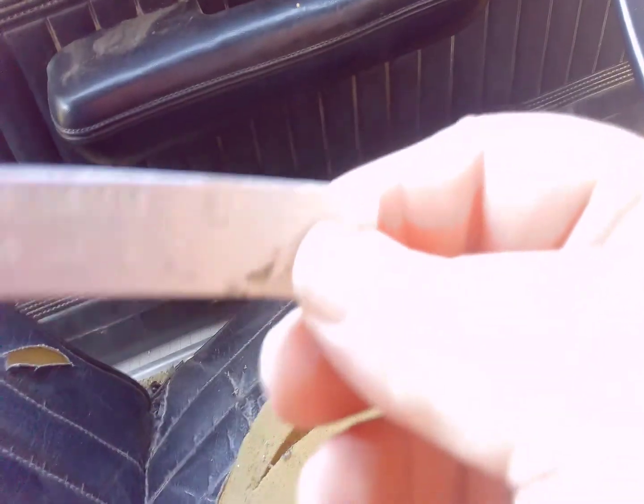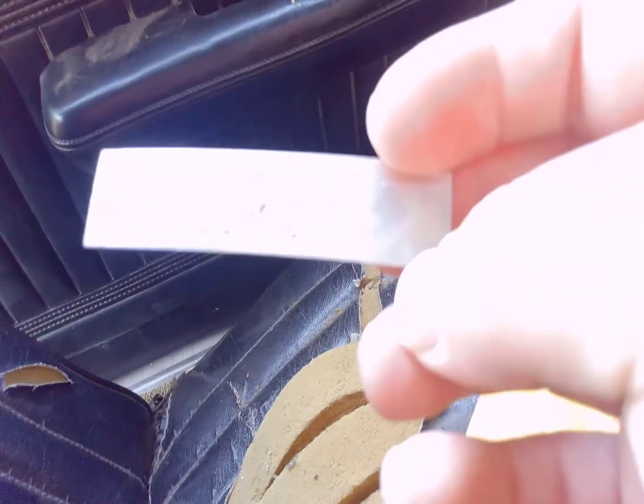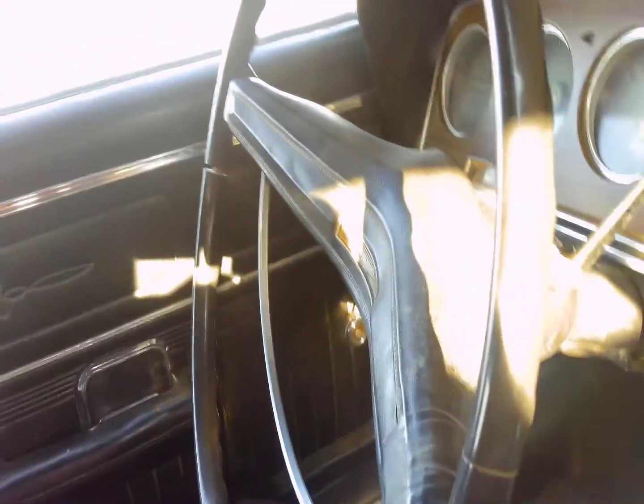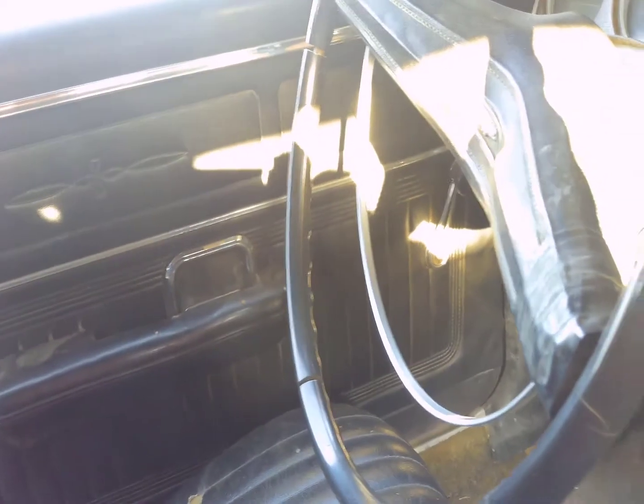Because that sun's starting to set. That's terrible. Sorry for the finger in the way. Because right here, you see it. Right there's the metal stamp. This is the metal tag. Same number as on that. It's not title number, trust me. I thought it was at first. Was like, oh wait, no. But yeah, this car. To the original owner, if you ever do find this video, I want to take extremely good care of it. Ooh, that's a sun glare.